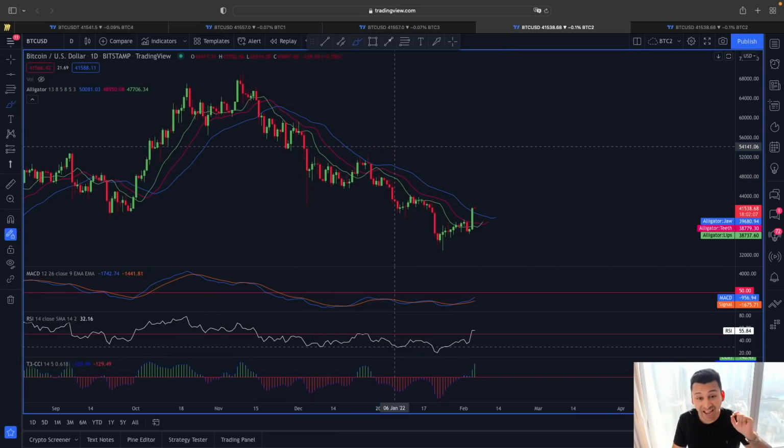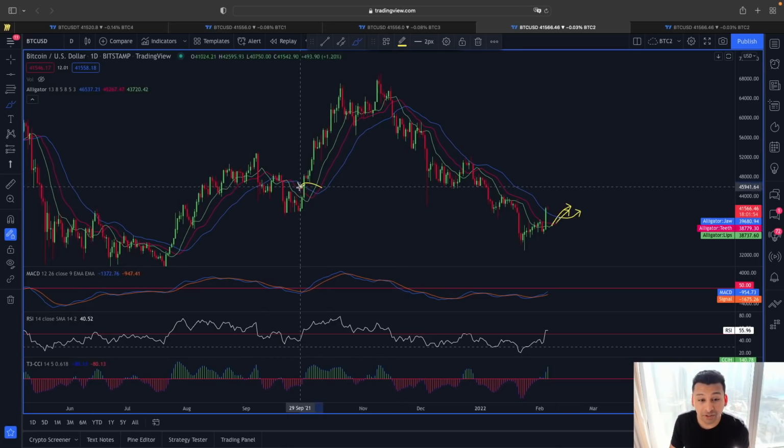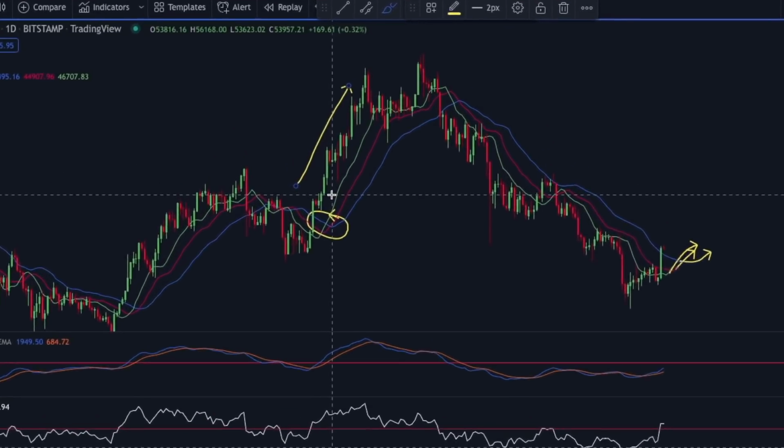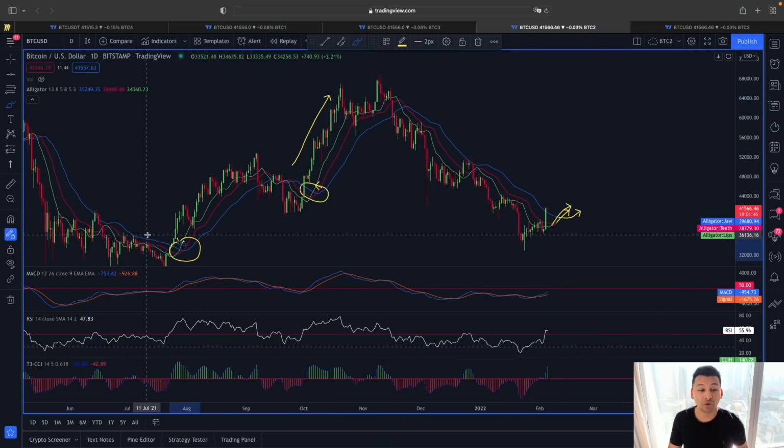Why? Because for an actual breakout confirmation, we want a proper crossover where the green line will be appearing like this at the top, right? And the blue line at the bottom. I have said so many times in my video, whenever the price of Bitcoin shows any sort of impulsive movement, you can see the green line is always at the top, blue line is always at the bottom.